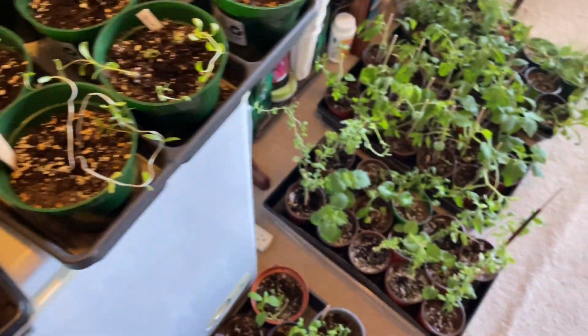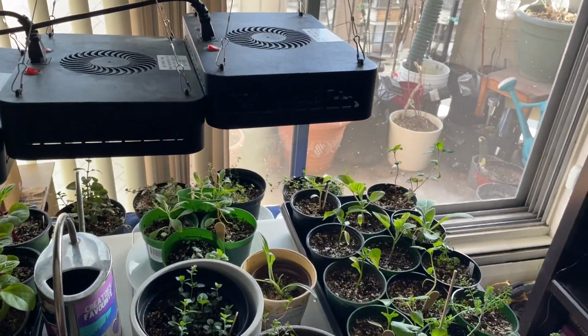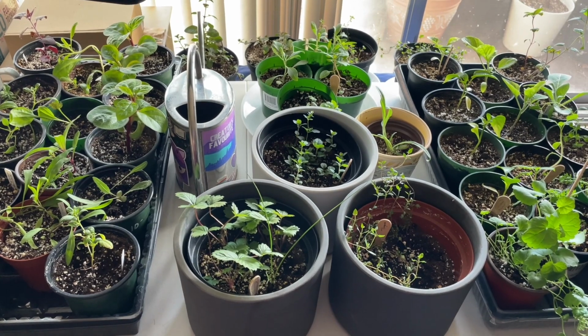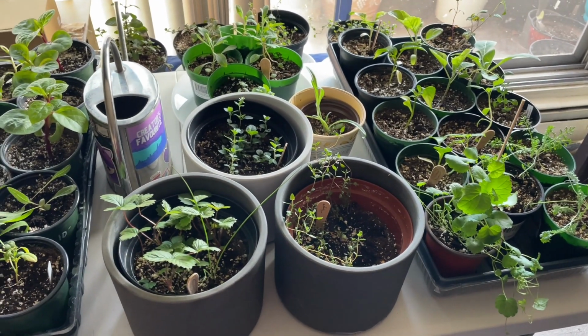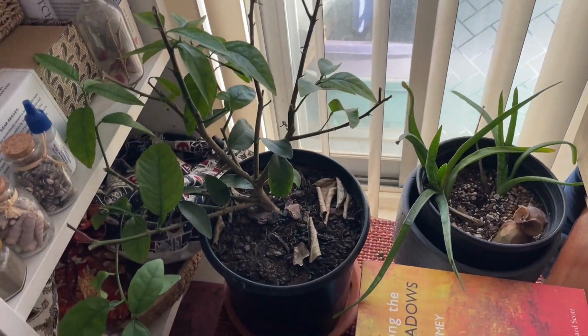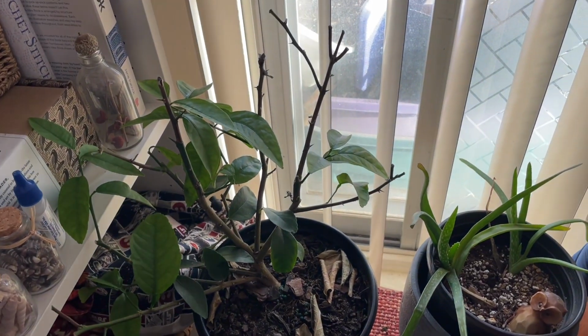Anyway, that's the state of my balcony garden at the moment. Although it's not on the balcony because I did my weekly plant check-in inspection, made sure they're all okay. And they're doing amazing. Oh, and so is my lime tree. It's very happy these days, which makes me very happy. Lime trees also smell amazing, if you've never smelled a lime tree.